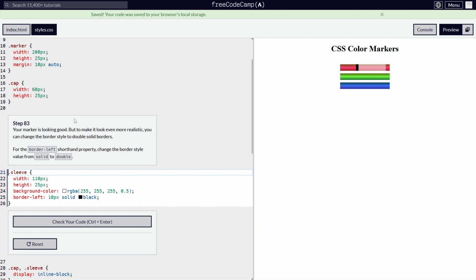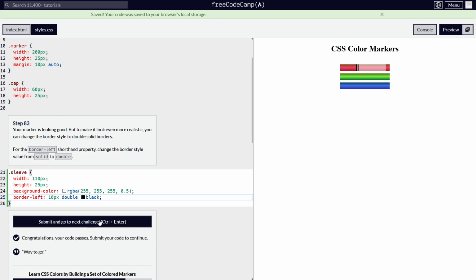Your marker is looking good, but to make it look even more realistic, you can change the border style to double solid borders. For the border left shorthand property, change the border style value from solid to double. Oh yeah, that looks pretty good. Looks like a Crayola.